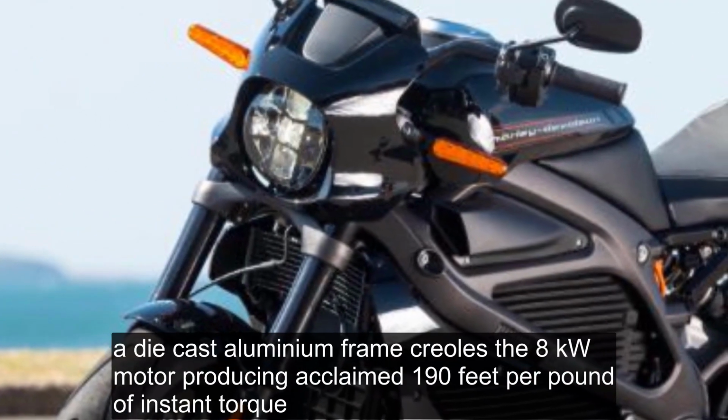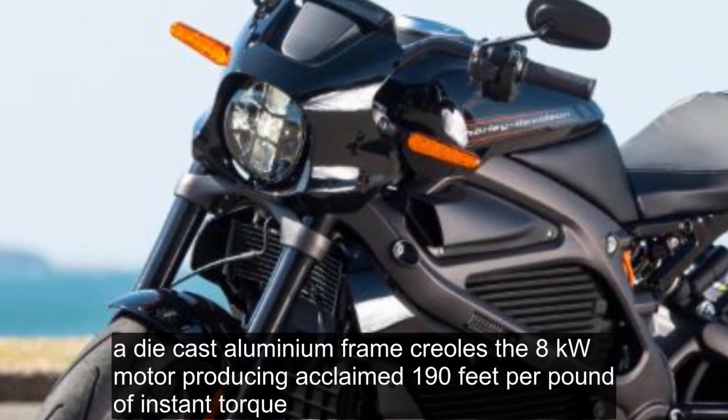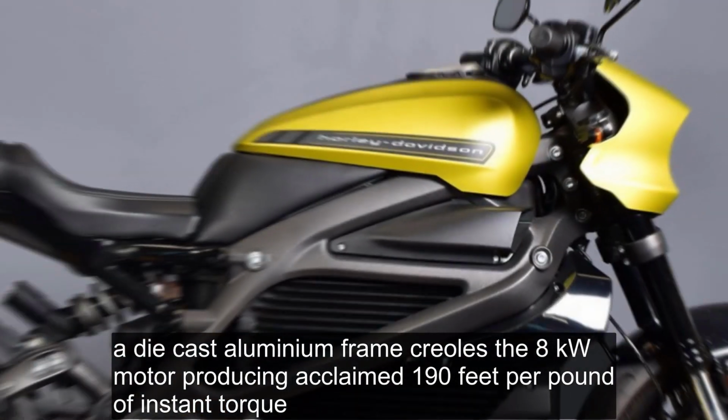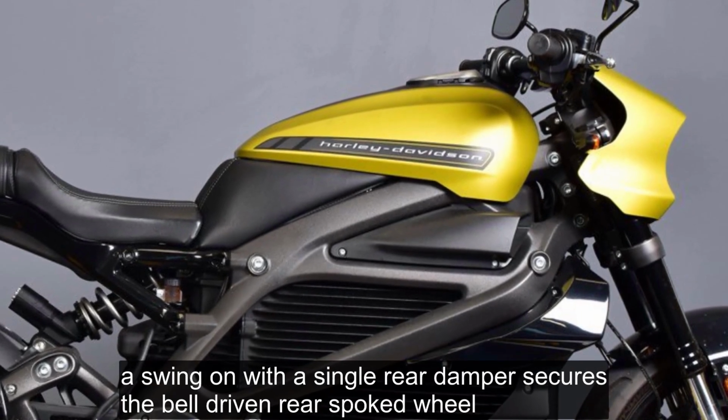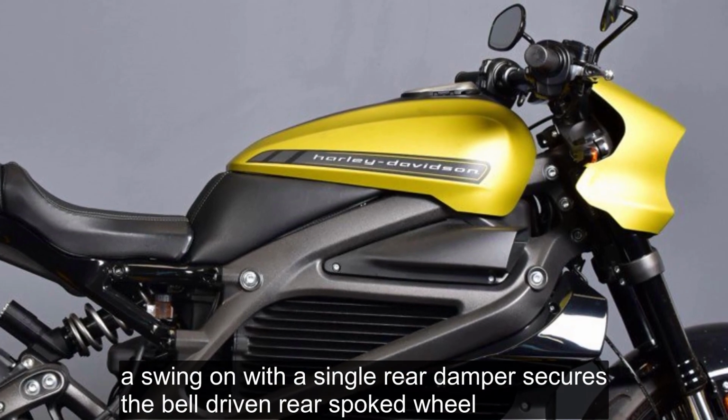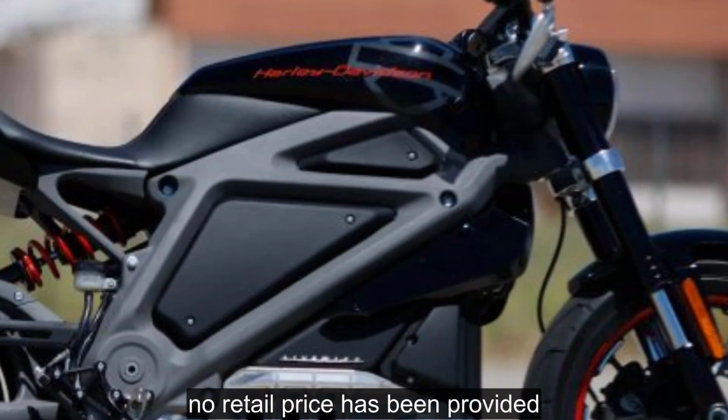A die-cast aluminium frame cradles the 8 kilowatts motor, producing a claimed 190 foot-pounds of instant torque. A swing arm with a single rear damper secures the belt-driven, rear-spoked wheel. No retail price has been provided.